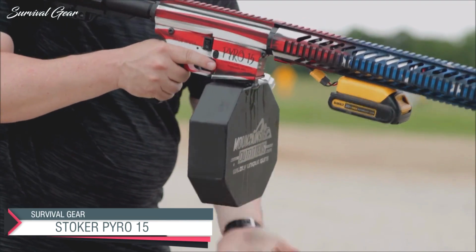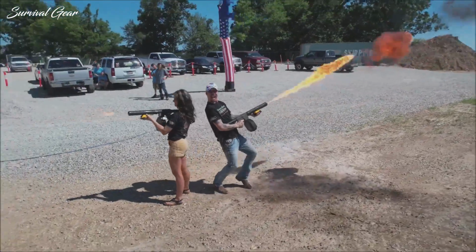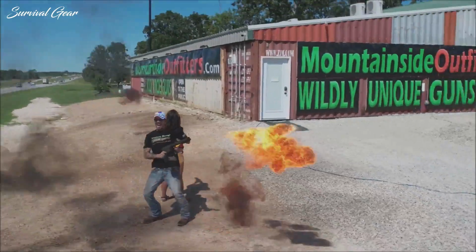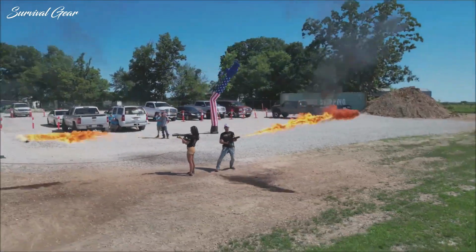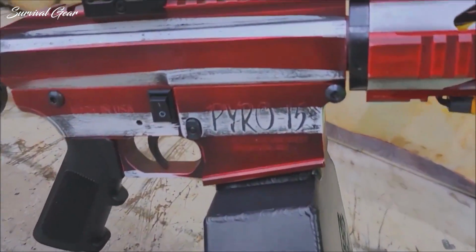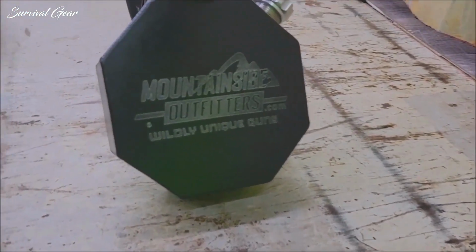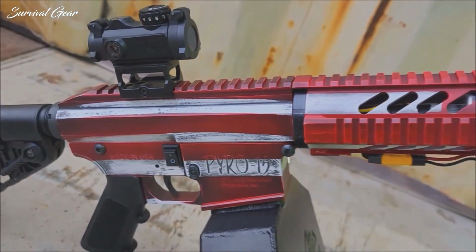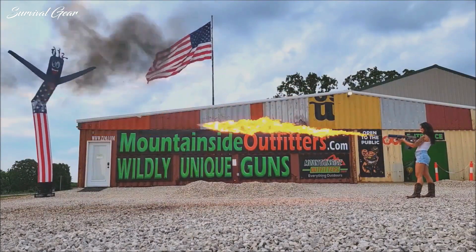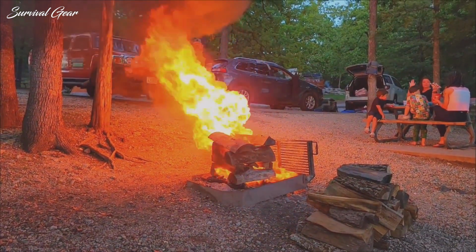Stoker Pyro 15. You can make an AR-15 into any caliber, even if that caliber is flames. The Stoker Pyro 15 is the first flamethrower AR-15 on the market. It's a fascinating design that's, well, freaking sweet. The flamethrower appears to be mostly made of standard AR parts, including uppers, lowers, stocks, etc. The Pyro 15 uses an electrically primed system to ignite the flame that's powered by your standard power tool batteries. Those batteries attach to the handguard, and you'll need to provide your own. The fuel tank goes into the magazine well, and, in the future, a larger backpack model will be available.